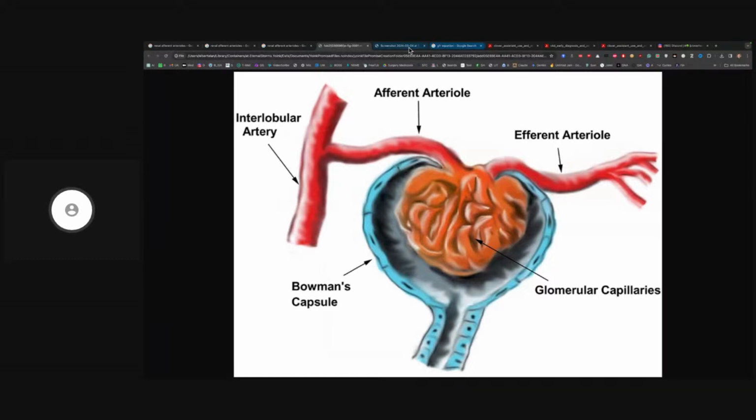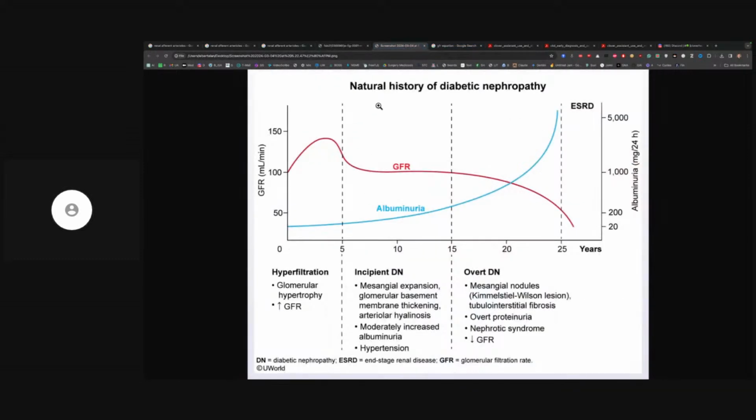So what ends up happening is for folks that have diabetes, the natural history of diabetic nephropathy, not neuropathy, nephropathy. Nephro means kidney in the medicine world, probably Latin. And what ends up happening is in the beginning, you get hyperfiltration, right?